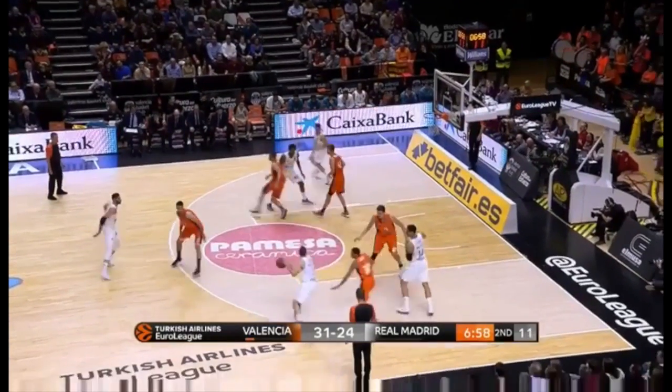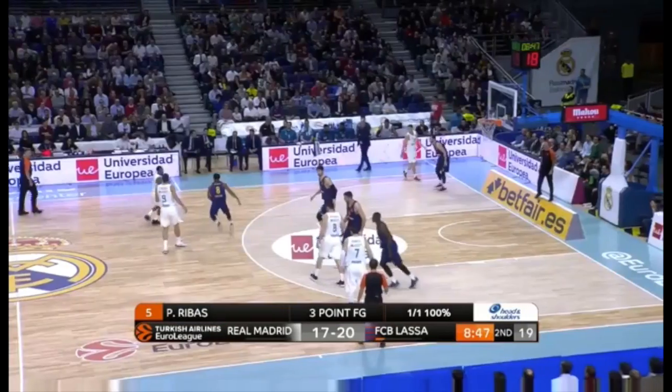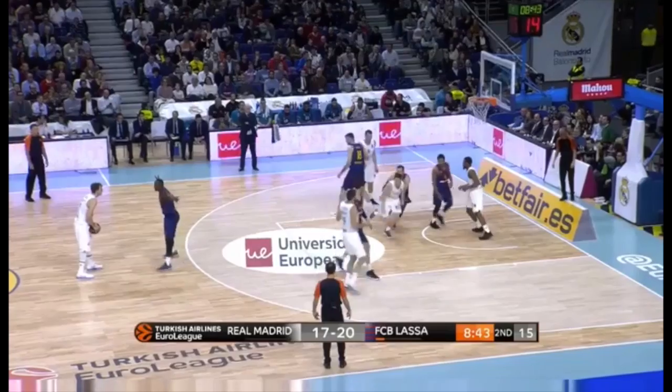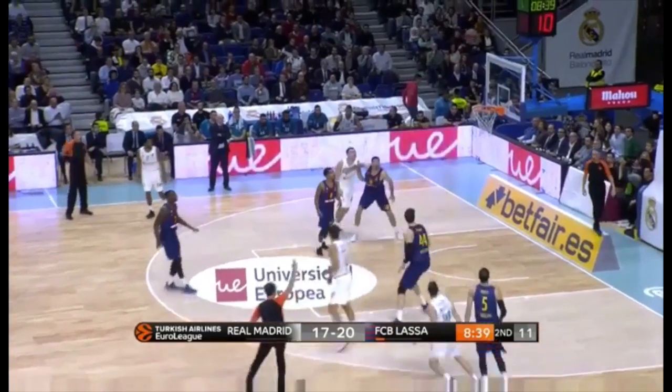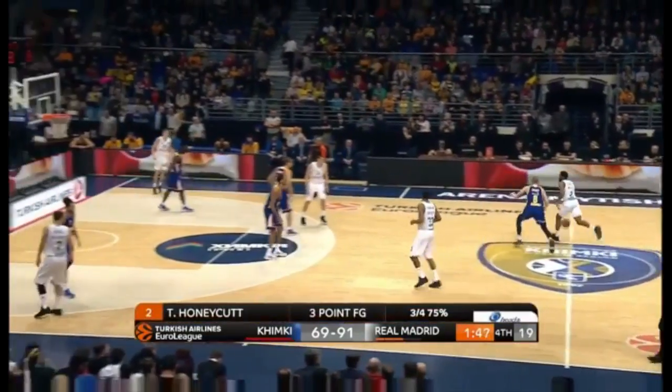Fabian Kozer off a stagger screen. Gets in the lane, the runner, good. He's a big man with some nice moves and can pass the ball from down low also. That was a nice look right there as Rivas takes advantage and drills that. Carroll again coming up. He's going to pull up for three again. And boom. Anthony Gill cheering on from the bench.